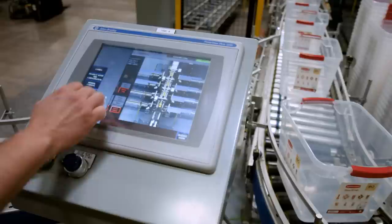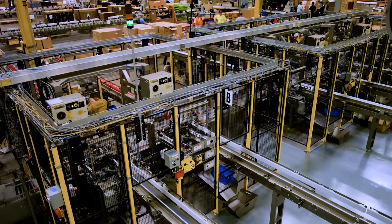The robotic system will process items at two different cycle times. We'll do some of our sets at a 4.5 second cycle, which is about 800 parts per hour, and we'll do some at a 6 second cycle, which is 600 parts per hour.